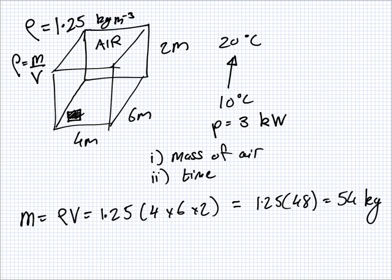Okay, so have you got part 1 done? Did you get a mass of 54? Good, okay. Now on to part 2. You know that power equals work over time. So time equals work over power, which equals work over 3,000. Now what work is being done?